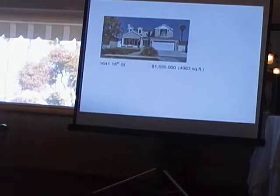Robin Alicia again. What are you doing in my neighborhood? Sold, $1,752,000 over asking. First week on the market. Small lot, big house. Really, really charming.